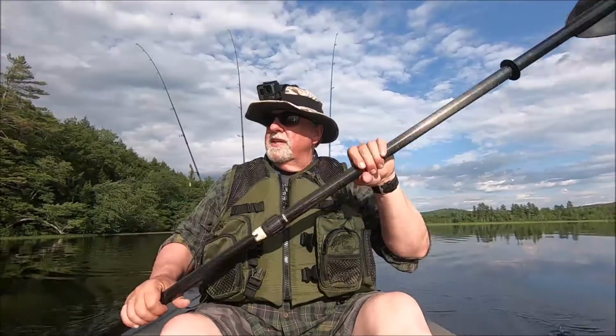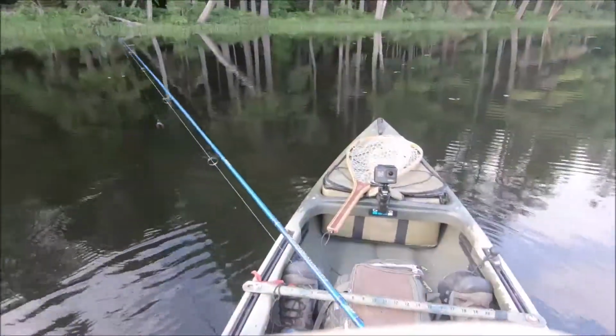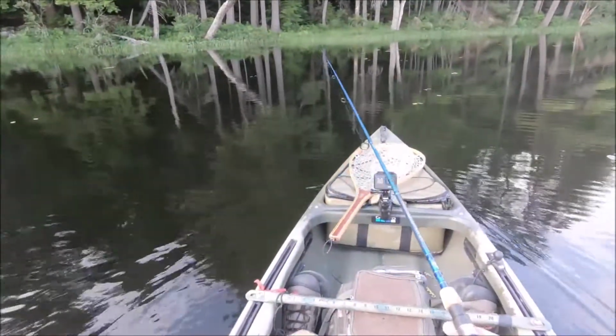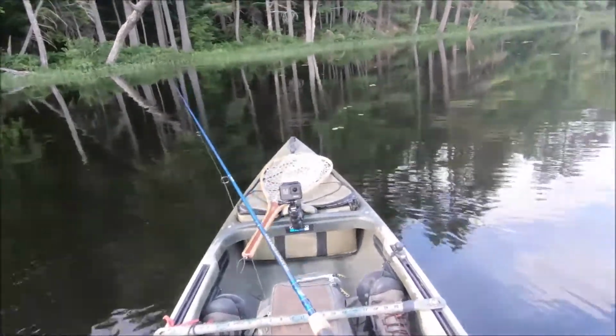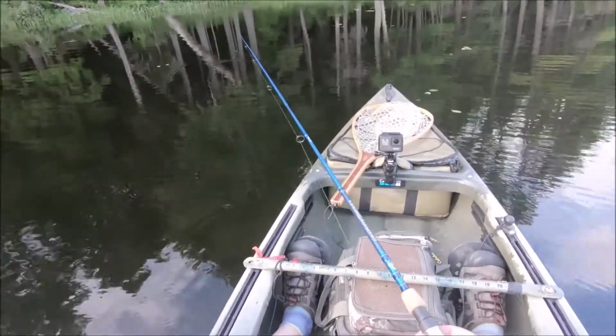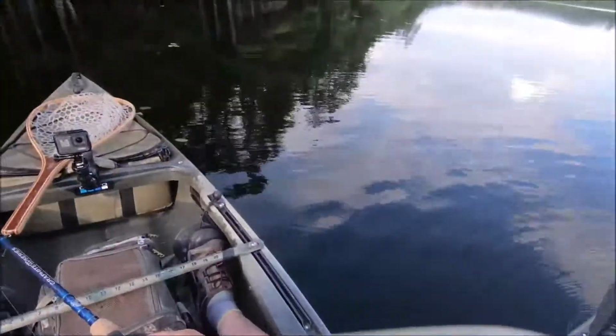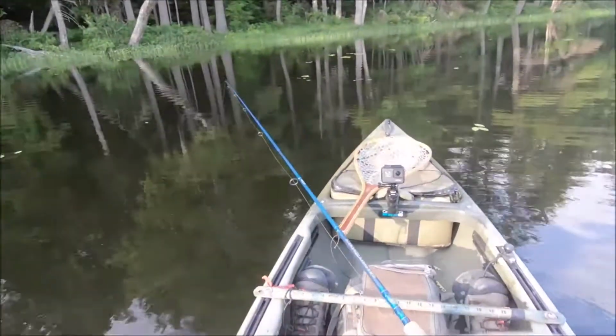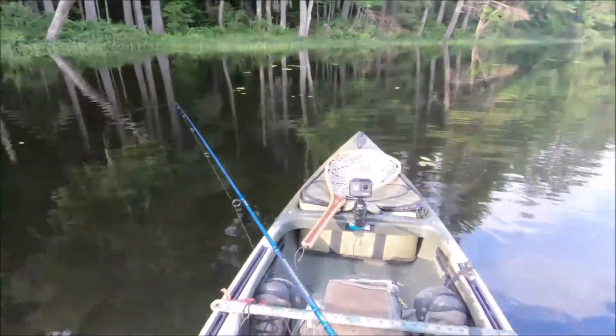Now the wacky worm has been killing it in here for me this year. I got a Yum Dinger tied on Texas weightless. I may switch that up. We'll see. Get a little bit closer. If you remember the first day of the first tournament, I put three fish on the board here, all with the wacky worm, black and blue. Bass were loving it.